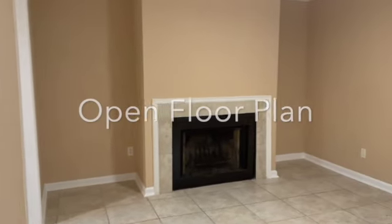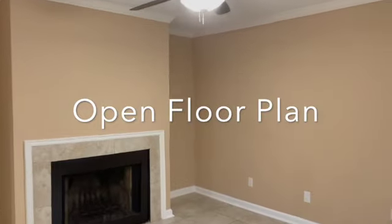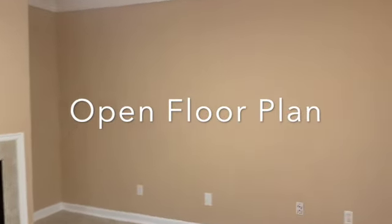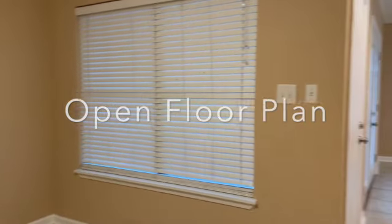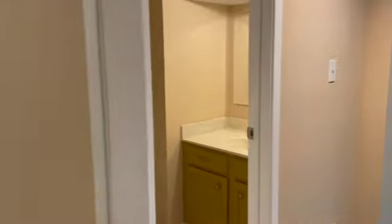As we come into the house, you can see there's a nice open floor plan to the right. As you enter the front door, there's a nice cozy family room with a fireplace. There's natural lighting all throughout. There's an abundance of windows and natural light.